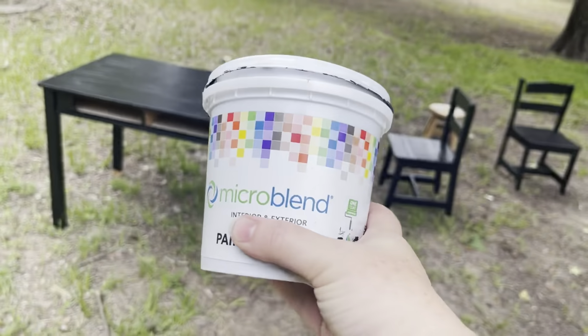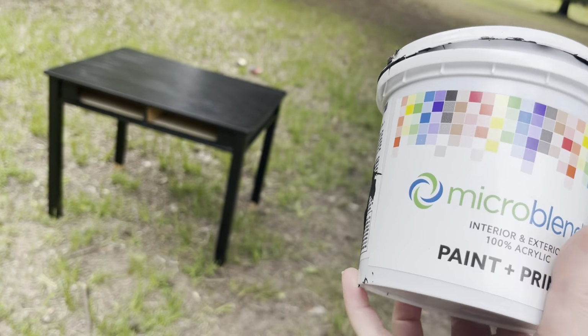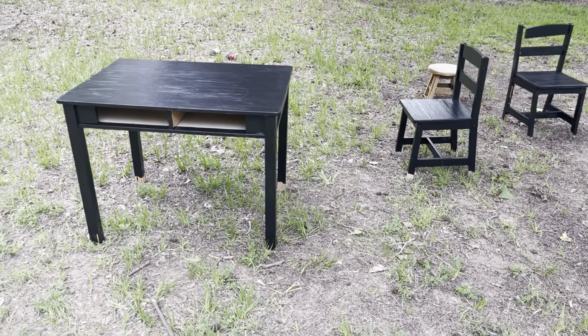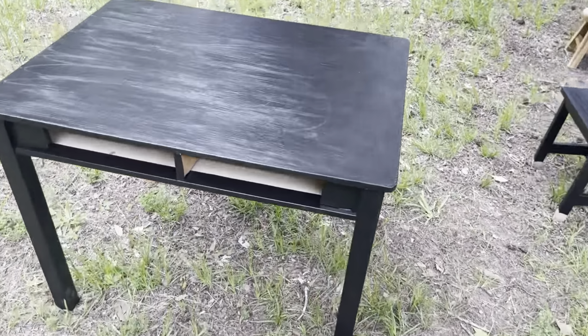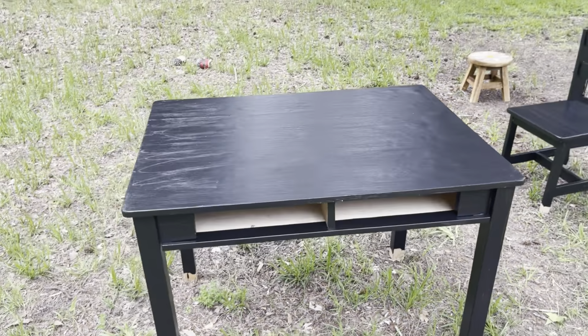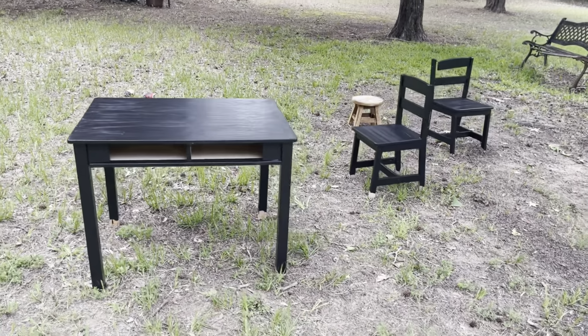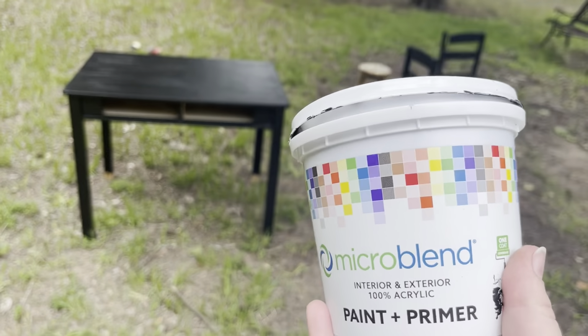And I really recommend this. This is one coat of paint I put on this table. And I mean, it's just so good. Like, this is a paint and primer. So I'm really impressed, because I didn't want to go back and give it, you know, two or three coats. So it did really well. Again, and it wasn't badly priced.